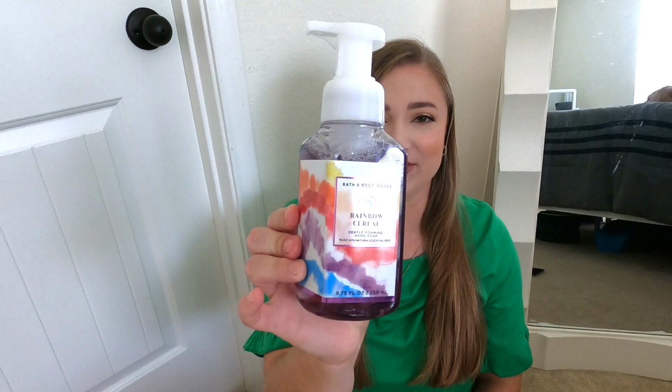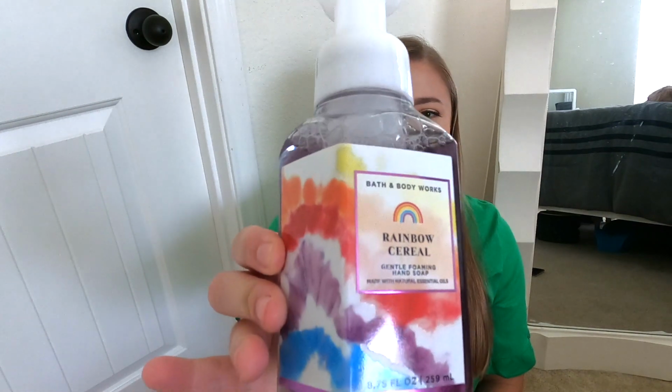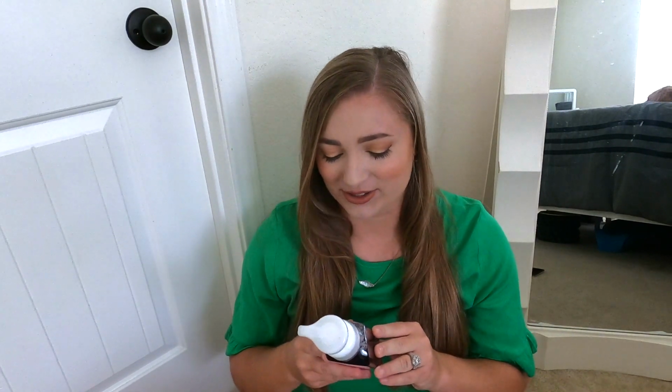So I'll start with hand soaps and body care. First off, let's do foaming hand soaps. I got Rainbow Cereal. So super cute. I was really excited about this one because I like the Rainbow Confetti Candle, which has a lot of cereal-y notes to it. The notes are fruity cereal crunch and a splash of milk.